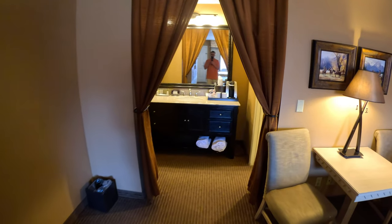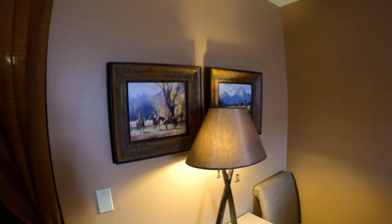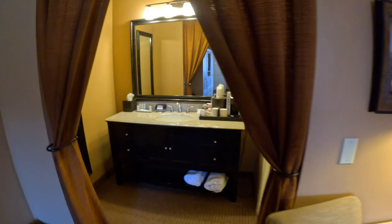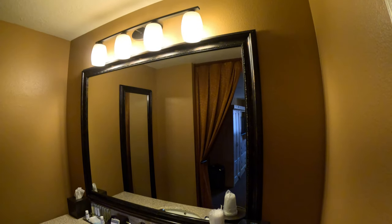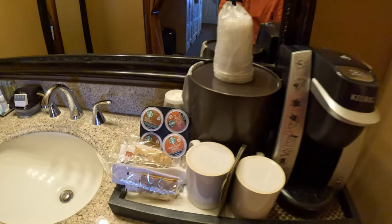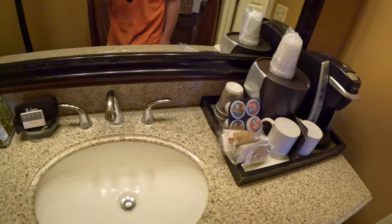And then over here, guys, you can see we got a little seating area. That's another nice little touch too, with some pictures on the wall. There we go. And then over here is the beautiful bathroom area. You guys can basically see everything here. Large mirror. We also have a Keurig, which is a nice touch. And there's also a couple of little K-cups there too, and an ice box.